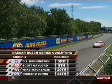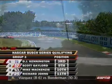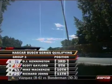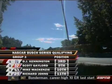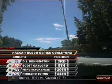So this group has concluded. Here are the results and where they rank in the overall standings so far. DJ Kennington, 3rd fastest at the moment. Coming up, Greg Biffle's car will be on the racetrack along with David Ruderman, Bobby Hamilton Jr. That when we return to Montreal.